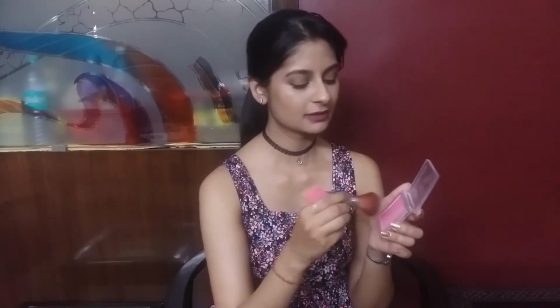Okay, so now in the end I'm going to use this brush again just for the blush. You've already seen this in action, but let's just see how it is versus the colored product, because the other one was obviously just the base. So I'm going to pick up the blush on the lighter side. This one is really pigmented, so I'm going to apply it on the apples of my cheek.